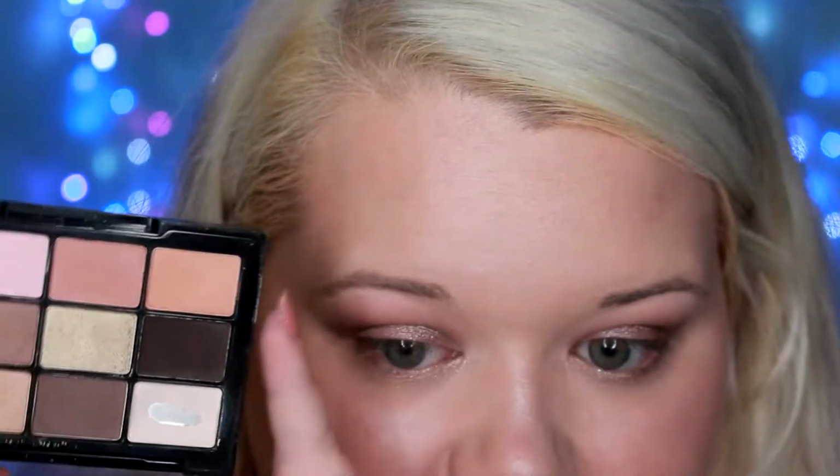I'm going to wet my brush with a little bit of my setting spray just to get more of a foiled look. I just picked up a little bit of that, and what I like to do is mix it in the lid a bit. That way it doesn't just get all chunky. So let's see what this looks like. Then I'm going to take a slightly darker matte brown, and I'm going to deepen up the crease just a little bit and a little bit more on the outer corner.